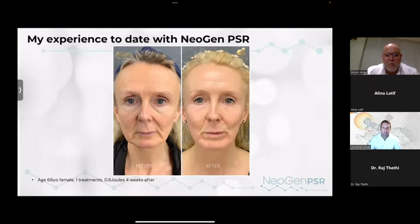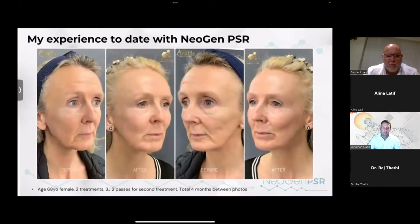And then after we did the 2.5, we can see this huge difference in the way that the lifting has occurred inside the face. There's textural improvements. You can see the glow in the skin, and you can see the glow in hair as well. You can see the confidence has improved.